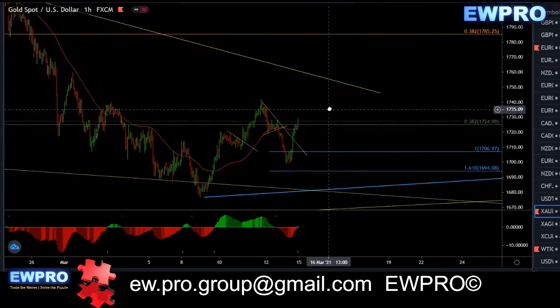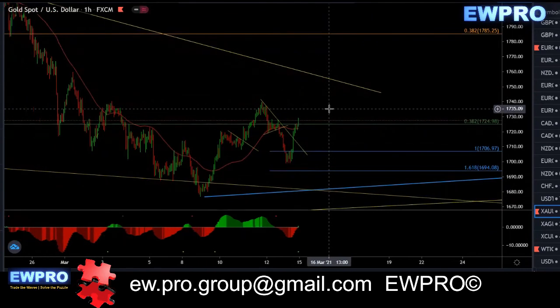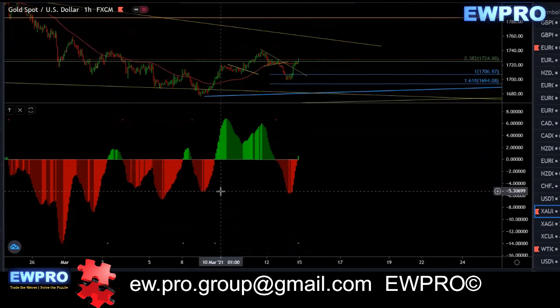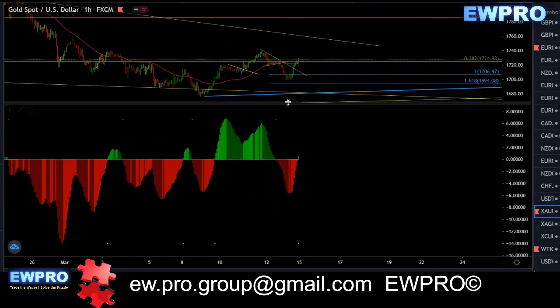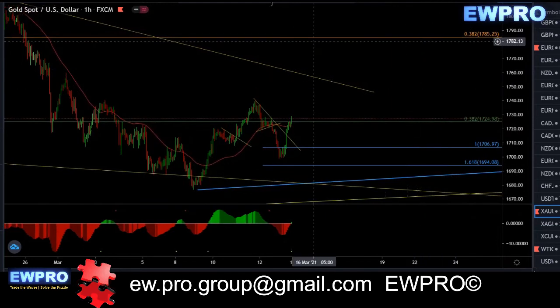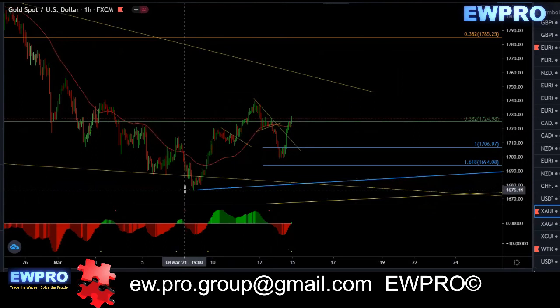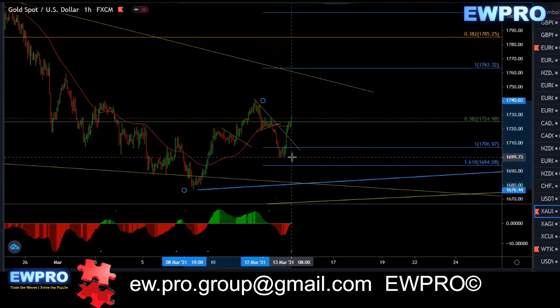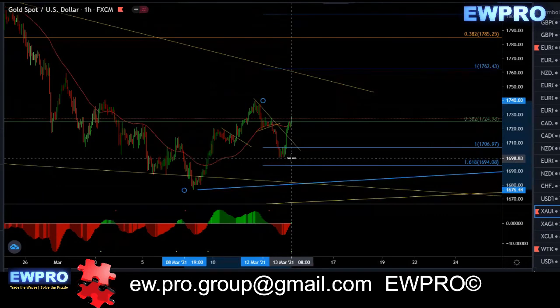Now, look for the buy. I think it may even have bull hidden, has it? Yeah, it does. It's got bull hidden here. So at least look for that. I'll just draw the fib. This was nice scalping last week. Did really well out of it.